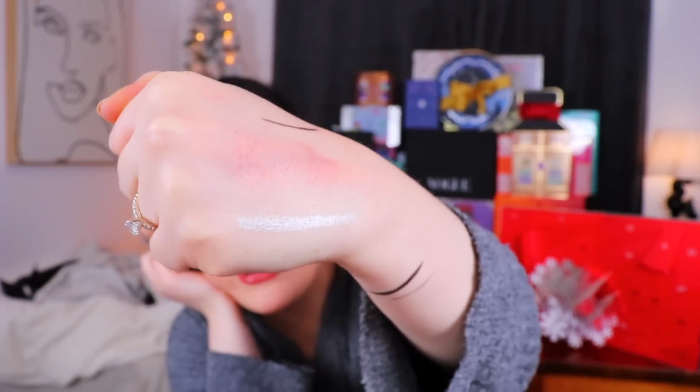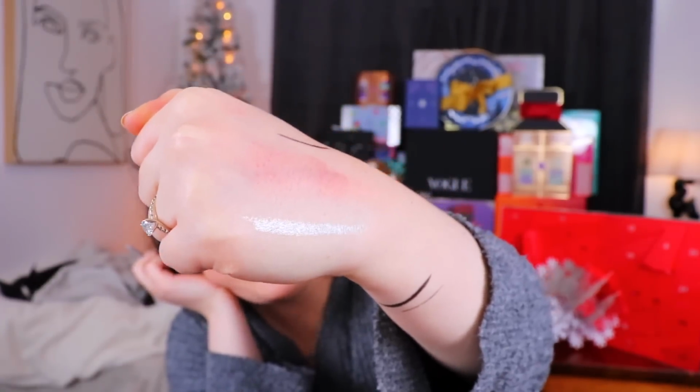Ooh, alright, that is kind of shiny. It took me a few coats to layer it up there, but that is actually really shiny. That's pretty. I also like that this rolls up and you don't have to sharpen it. I always prefer those types of eyeliners, but yeah, I think that's real nice. It has a good shine to it. I thought upon seeing it that it might be just a dull silver, but no, there's definitely some shine. That's pretty.